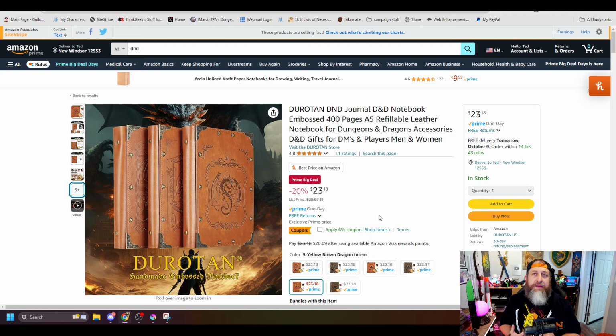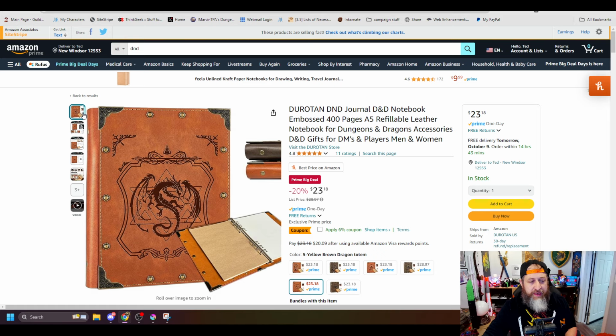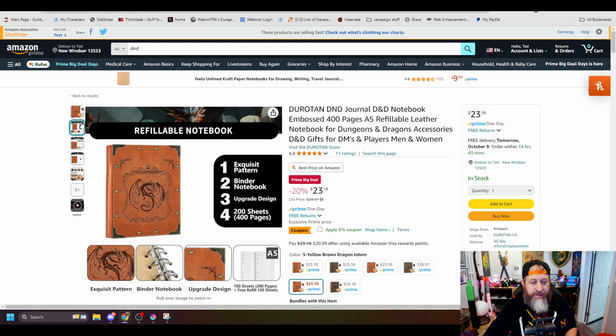But if I can get something more fantasy thematic, then I think it does help keep me immersed, even if I'm just taking notes as a player or not writing them in character. And I thought for $23, this Durotan notebook is leather bound. It's got a cool design on the outside.